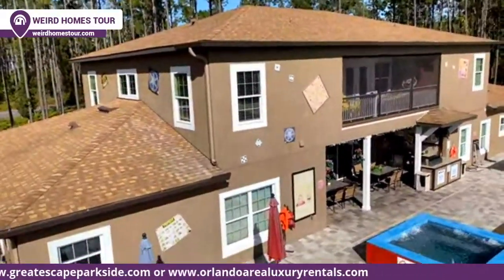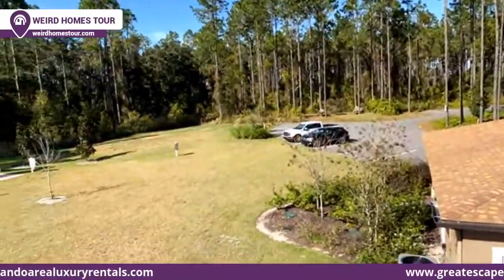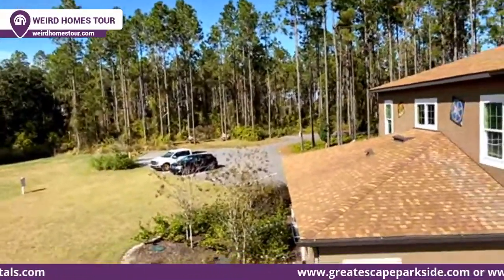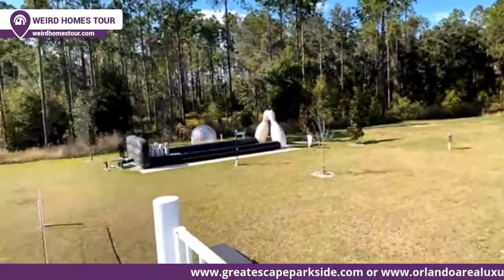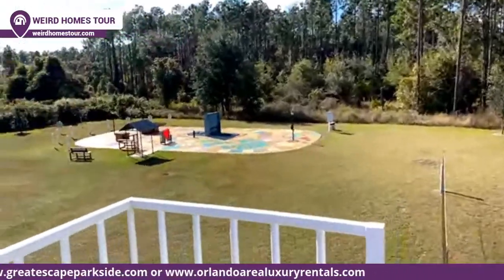There's all kinds of board games on the outside of the house, front and back. There's hammocks for you to rest in, beautiful 10 acres of privacy, and yet you're only about a half hour away from Orlando and the major attractions. Love it, love it.